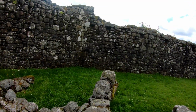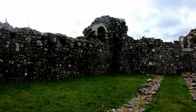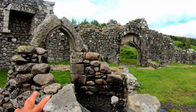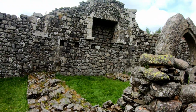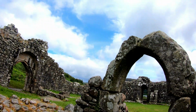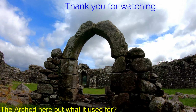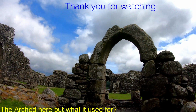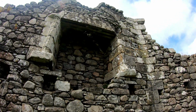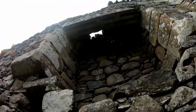There's some structure, an old plan still here. I wonder what this is? Like a well? Someone made a barbecue in here. See the arch. Nice. That's the view.